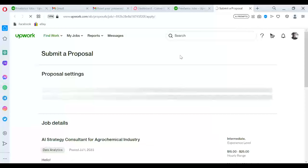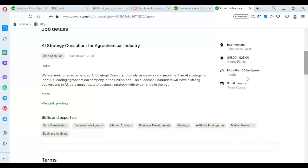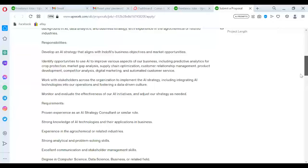On Upwork, you have up to 3 profiles, so you can use the one that links to the particular job. Then you see the job details here. I tell my students, I like to put my job details near me. Now look at their hourly range. The hourly range is between 15 and 25. This client has a budget for the hourly range, so you pay attention to that.